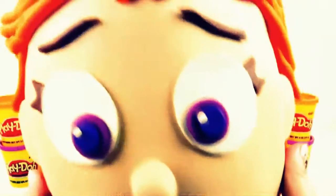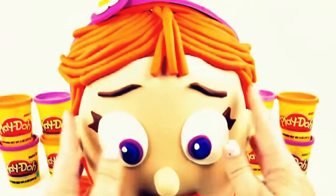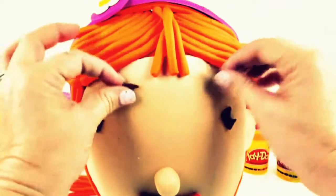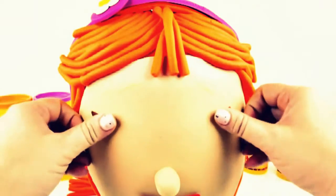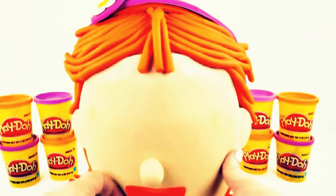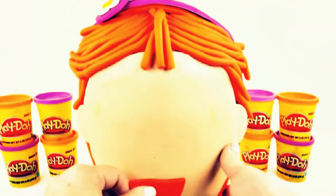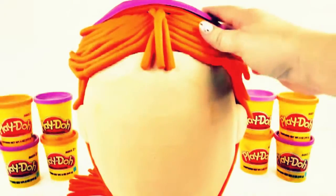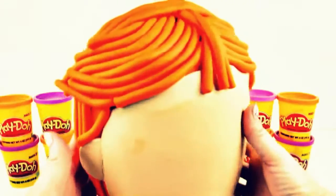Here she is. And we're going to take off her eyes. Look at those pretty purple eyes. Her eyebrows. Her eyelashes. Her nose and her mouth. Her pretty smile. Look, she has a pretty pink headband on. And then look at all this hair.